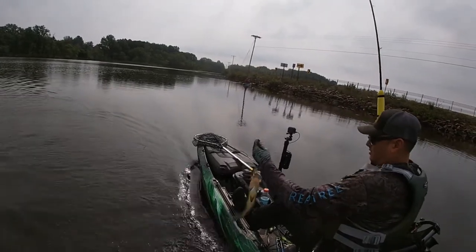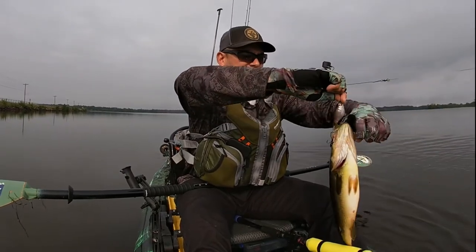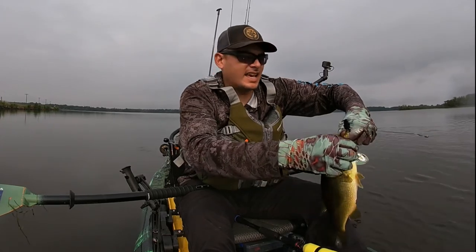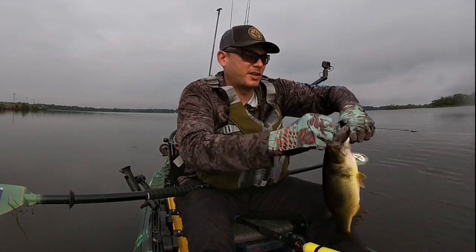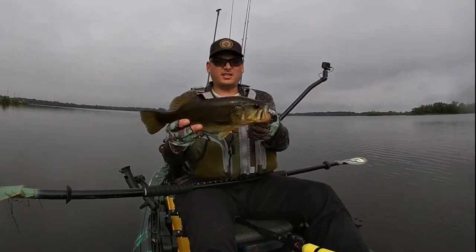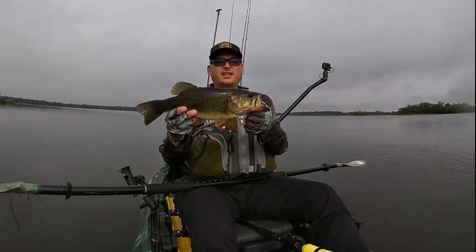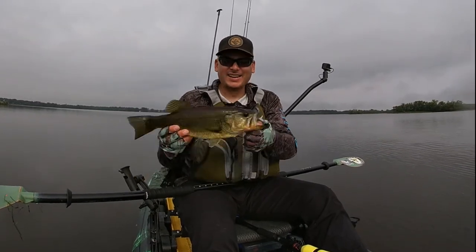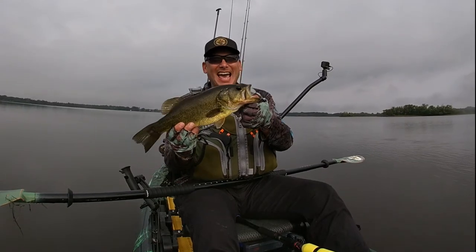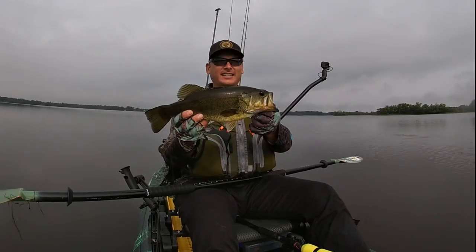Oh, this is a smallmouth. I'm tripping, man. Yeah, it's not a smallmouth though, what I'm saying. It's a largemouth, but look. No, this is a smallmouth. Definitely a smallmouth. Does it have red eyes? It's not red. Look how small the mouth is though. That's a largemouth. Nice fish though, nice fish.